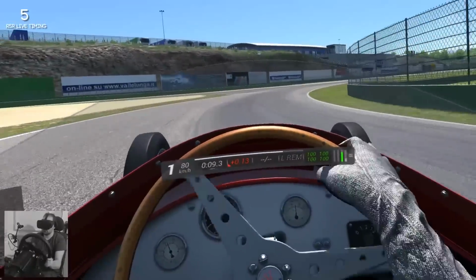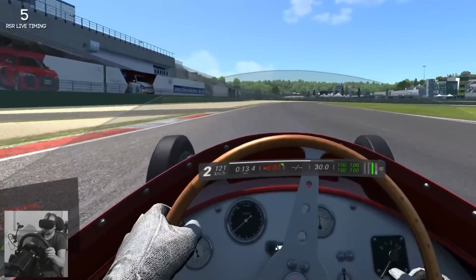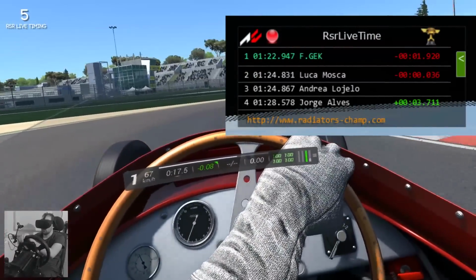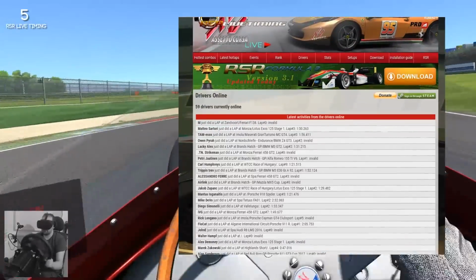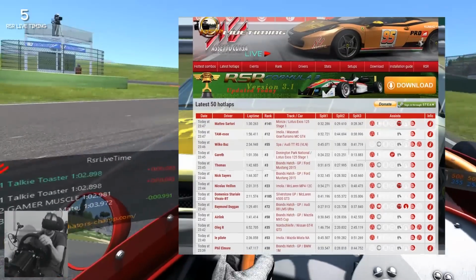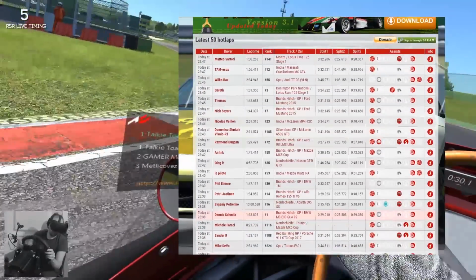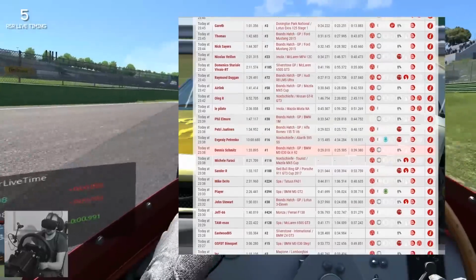Aside from that though, it is a really nice, streamlined application that lets you see how bad you are compared to the rest of the world. Not only can you see where you place inside the game, but times are also updated on a website along with the car, the track, all the details, and a ranking associated with people that have done multiple laps on different tracks. So there's loads of stuff to keep you engaged if you happen to prefer doing hot lapping than racing against other drivers online.